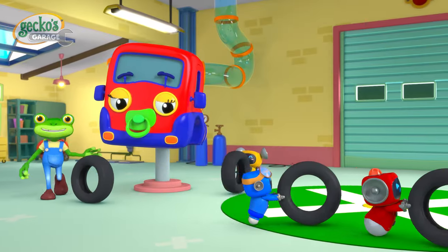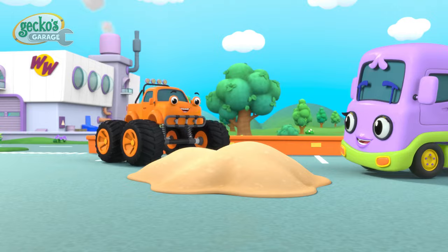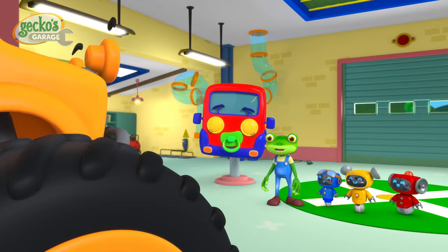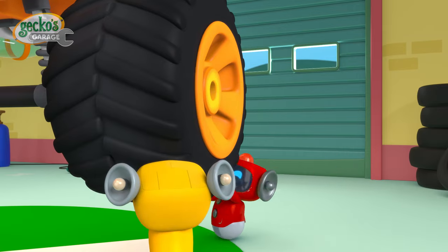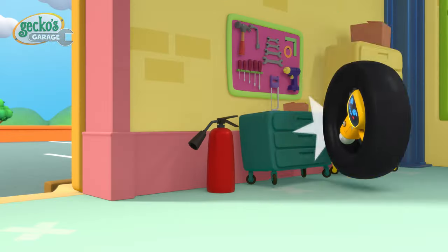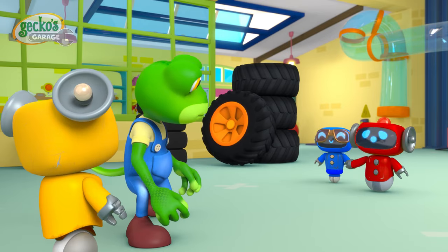Bye! Hello, everyone. It's busy today. Baby Truck and Max the Monster Truck need a tyre change. But where's Max? Oh, hello, Max! Go, go, mechanicals! Yellow! No! Yellow's gone and bumped her head. So it's over to you, Blue and Red.